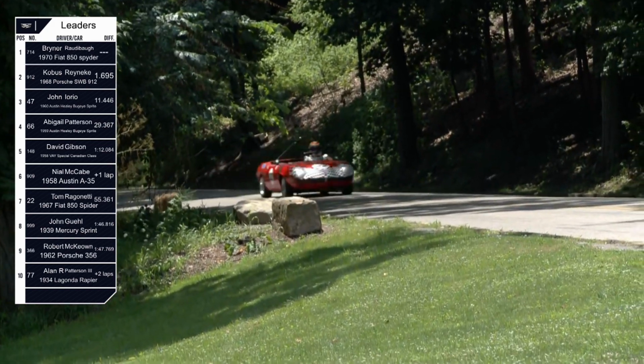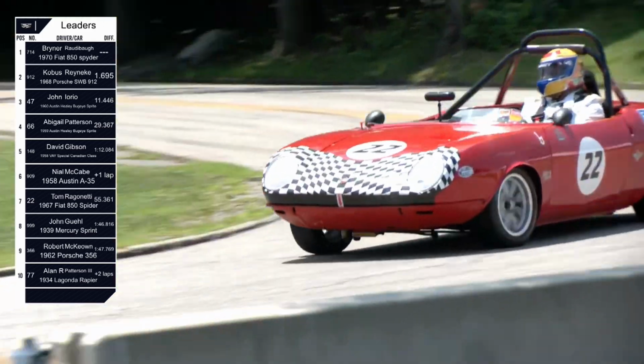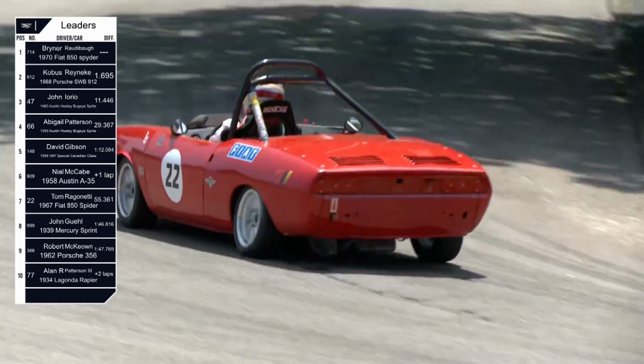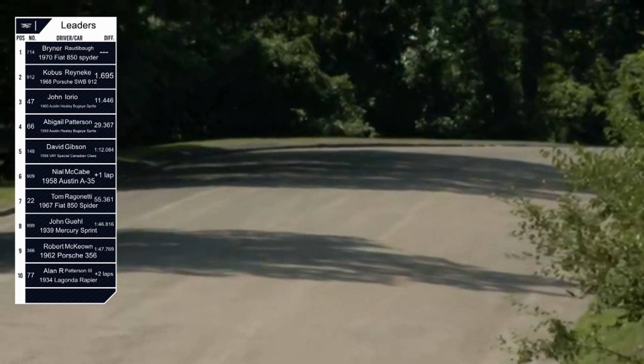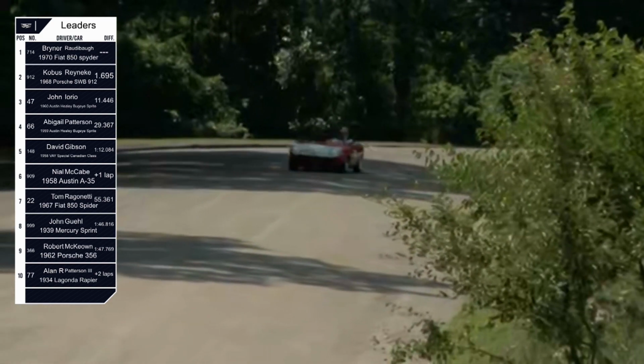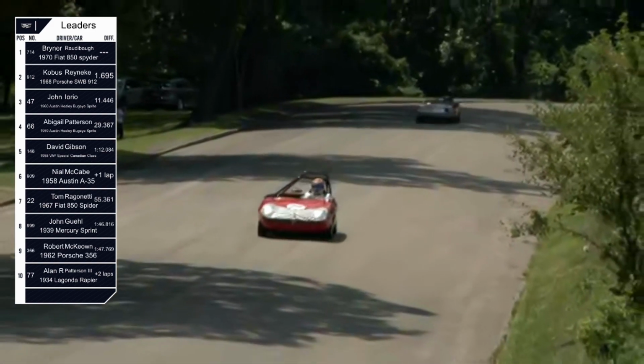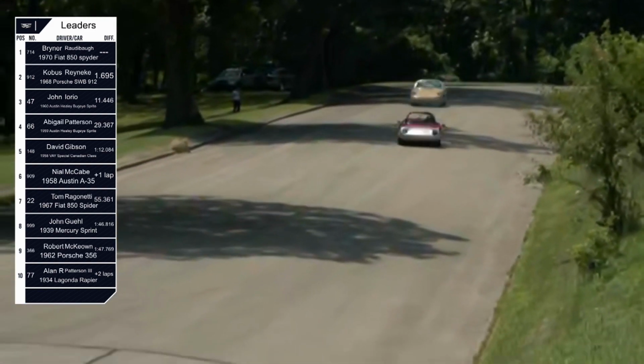So here we are, watch them come into turn 13. That is just at the top of the hill, and then they're going to start down through those switchbacks. There it is. That is a different Fiat 850. That is why we got confused. So they are closing in. I'm sorry, that's a Fiat. You're correct. It's a Tom 59 Raganoni. It was that guy, number 22. Oh, 22. Okay, that's where he got on there.